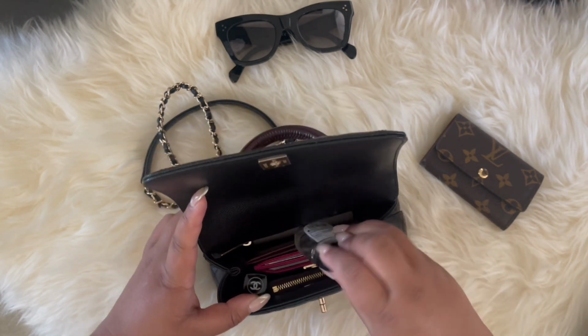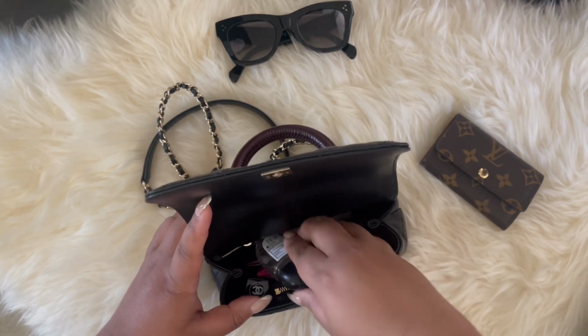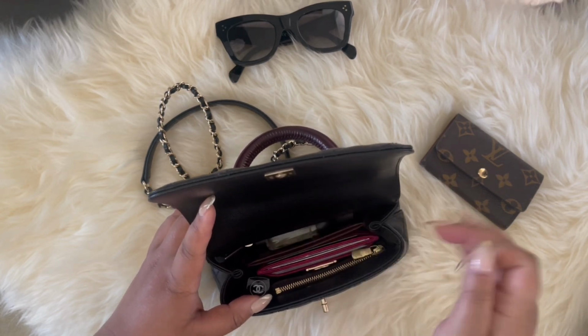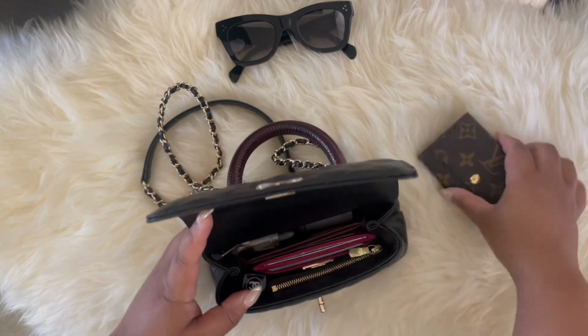So let's try to get the sanitizer as well. Just a little bit of finagling, but I think, let's make sure it's closed. I think it does. Oh, there we go. It went in there pretty fine.